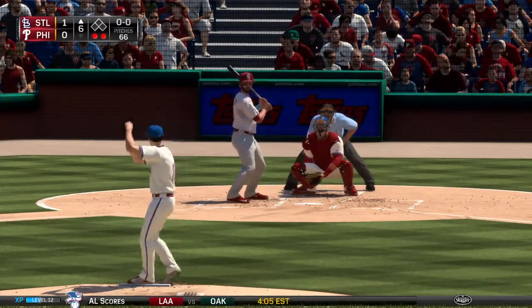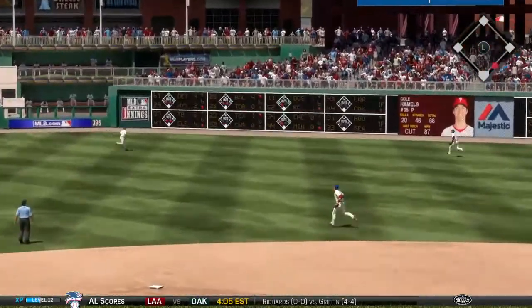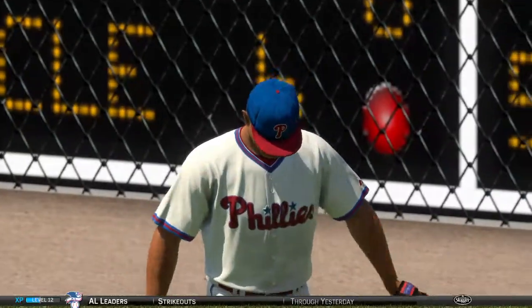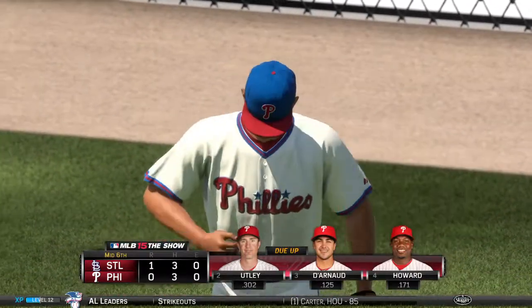Here's Matt Carpenter. This is in the air to center. Does he have another 1-2-3 for the Ledger? They continue to stack up. 17 in a row set down now as the side is retired again.